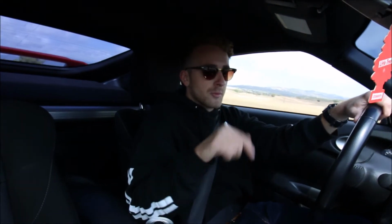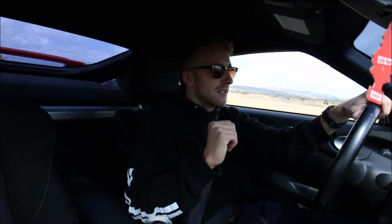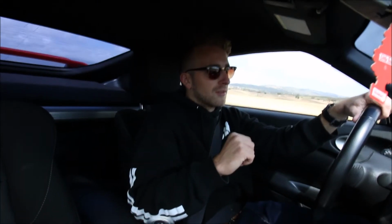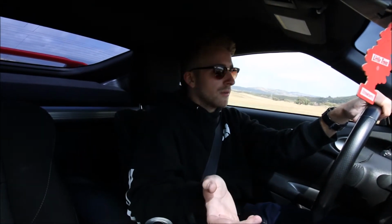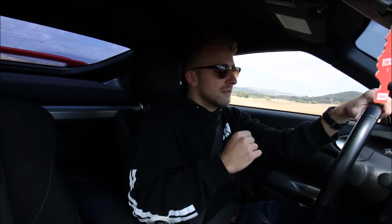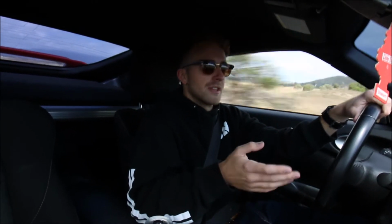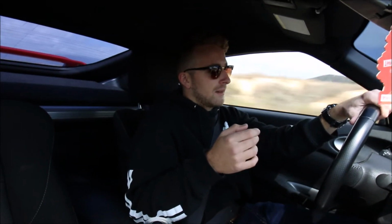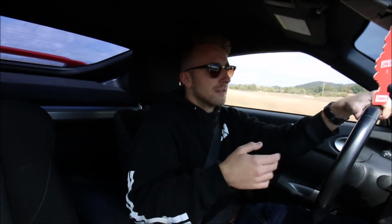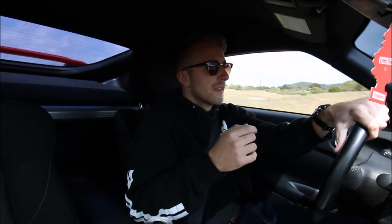Since this is the sport model and not the base model, it has the rev matching. So you can actually downshift without heel toeing it, I guess. Or just, you know, straight up rev matching. So that's really nice, around town, actually. It comes in a lot more handy than you think it would. Versus heel toeing it or just straight up rev matching.